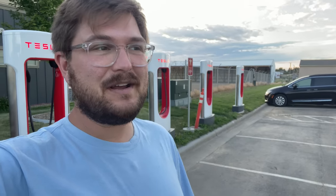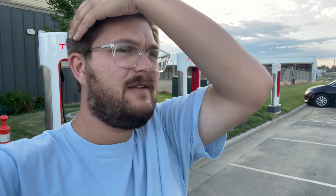Kind of an interesting Supercharger because there's not much in town. It's at a hotel, Holiday Inn, I believe. Yep, Holiday Inn. Big fan of those. They're always great. 8-stall Supercharger, 250 kilowatt. What more could you want, though? This is really great. We are going to figure out our plans because we can't really find a campground that's open. Let's take a look and check in with Alyssa.